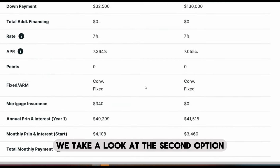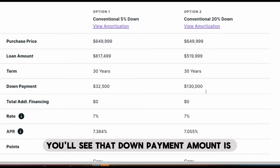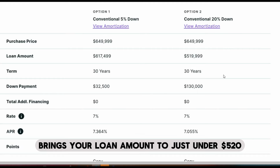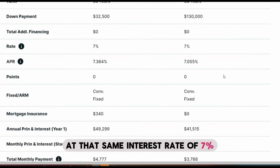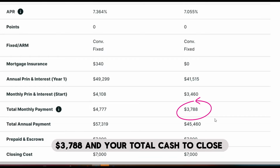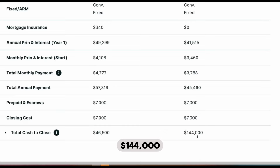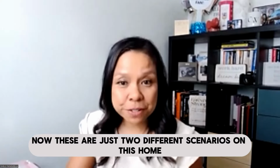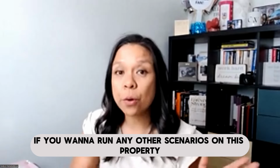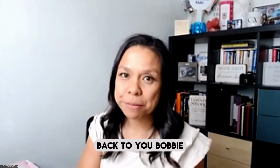If we take a look at the second option, which is going to be our 20% down payment option, you'll see that down payment amount is $130,000, brings your loan amount to just under $520,000. At that same interest rate of 7%, that's going to make your mortgage payment $3,788 and your total cash to close $144,000. Now, these are just two different scenarios on this home. If you want to run any other scenarios on this property or any other property, feel free to reach out to Bobbie and myself. Back to you, Bobbie.